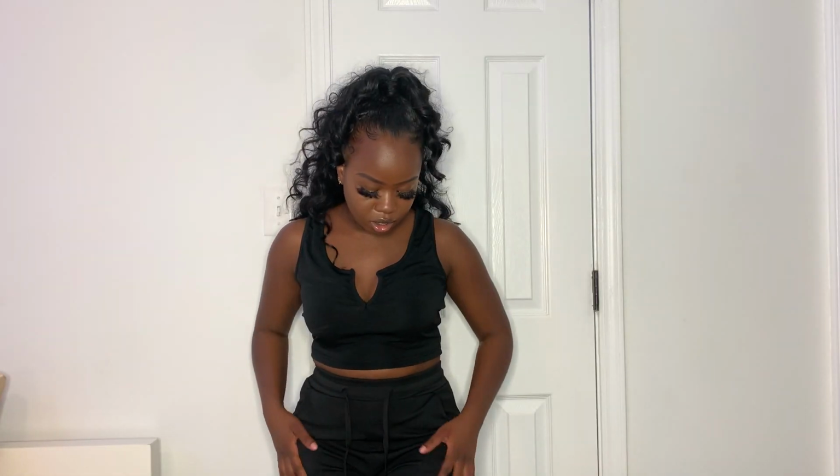Okay, and I think it passes the see-through test. I always wear super bright colored underwear for my try-on hauls just to make sure you can see if it's see-through or whatever. Well, not even bright colored underwear, I just wear underwear in general just so y'all can see, you feel me? But yeah, I think it passes. I don't see any panties. So yeah, the material is kind of typical AliExpress Shein material, but it's so comfy.